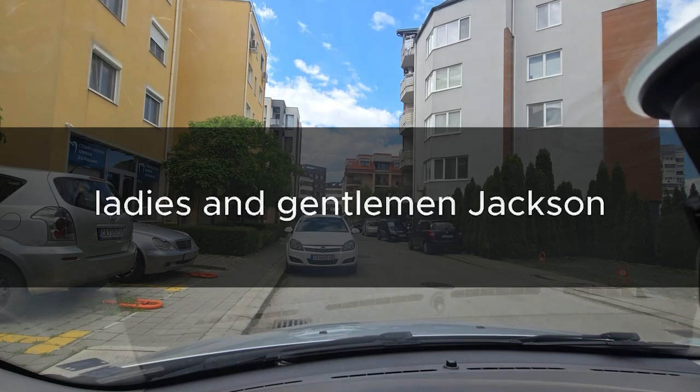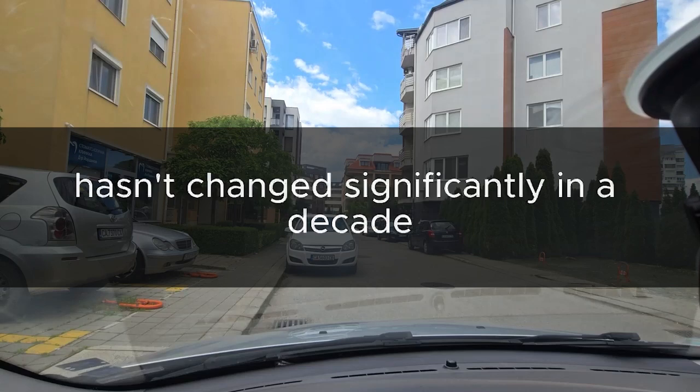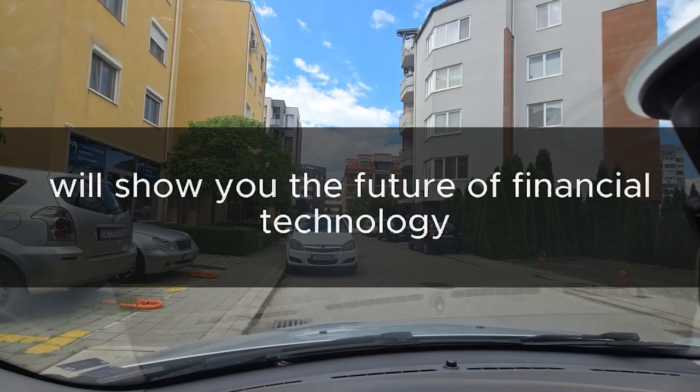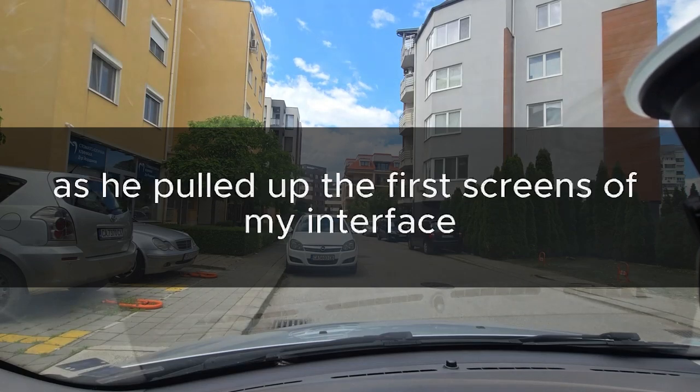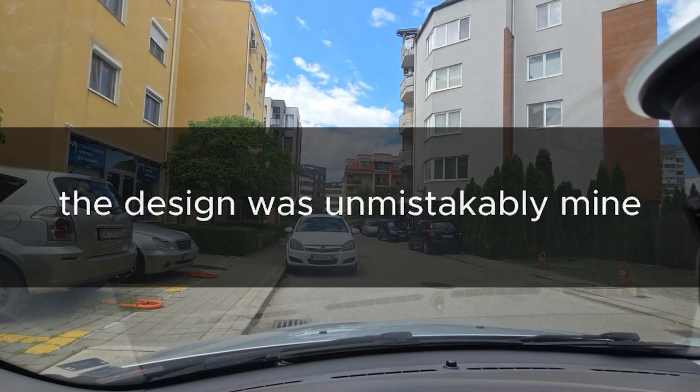"Ladies and gentlemen," Jackson began, "banking interface design hasn't changed significantly in a decade. Today, Porter Innovation Labs will show you the future of financial technology." I watched as he pulled up the first screens of my interface. Even rebranded with his company's logo, the design was unmistakably mine.